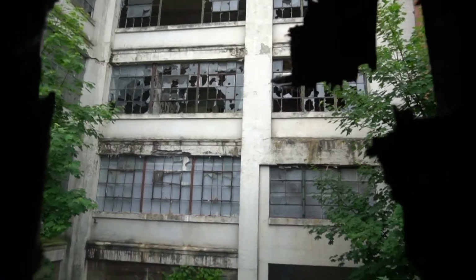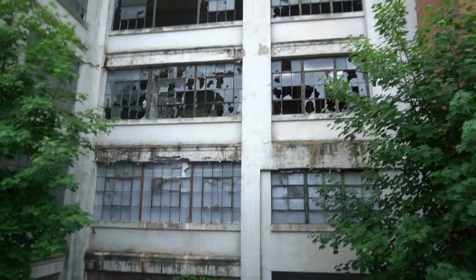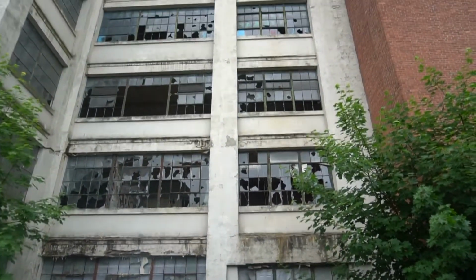Hey, look at this. This is the icing on the cake. This is unbelievable. This is the icing on the cake, guys and girls. Look at this. Wouldn't this make an awesome Jason movie or something, or a Freddy Krueger movie? Well, I'm just sitting here at some old window frame with broken windows. It used to be boarded up, but it's just so rotted away. It's unbelievable. But here's another look at this building that we're in.